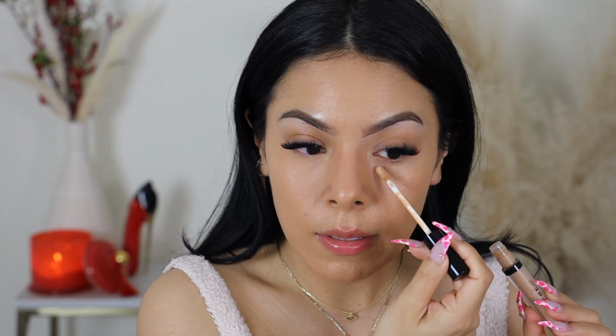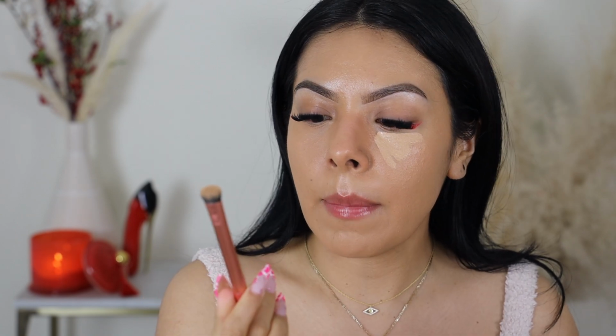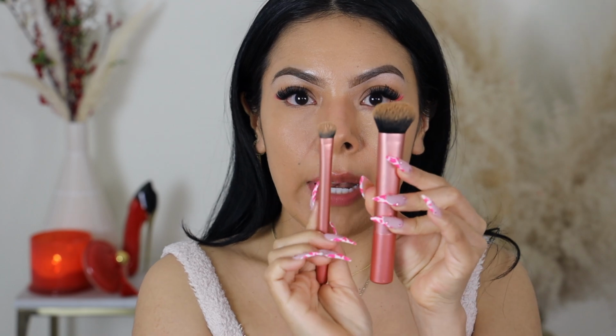I'm gonna go in on this side and I'm just gonna do my usual. For blending, I'm gonna be using one of my favorite little brushes. This is my Expert Concealer Brush by Real Techniques, the 210. And it's like a mini version of the 200 brush that I've been using non-stop lately, not for my concealer, for my foundation, this one. So it's like a mini version of this.